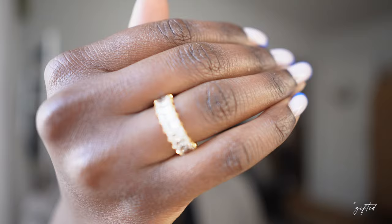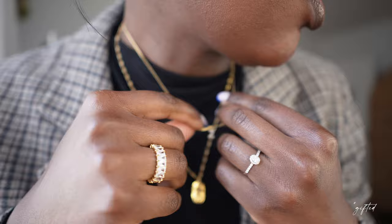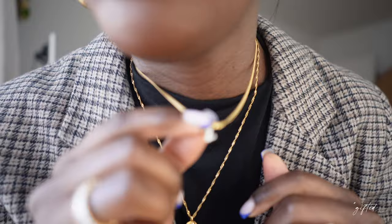So cute. And then that same brand, I got this Z necklace. You guys know I love my Z necklaces and I thought this was so different. I have another one where it spells out my name, so it kind of looks like this. And now I have this really nice one. It's in a plain chain, and if it will focus, just this letter Z.